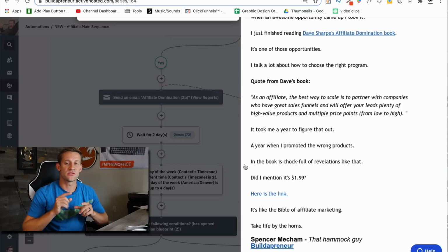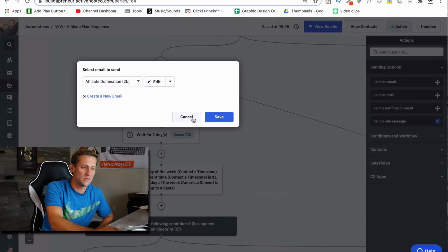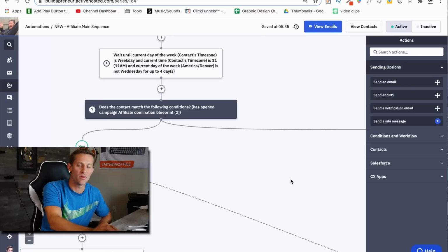But I've got this sequence for all of their low-end offers. So they've got a business builder challenge, they've got a TikTok challenge, and they've got this affiliate marketing book. And for all 3 of those offers, I am sending an email in this sequence. I'm actually sending 2 to 3 emails for each of those offers, because I know they're related to my audience.